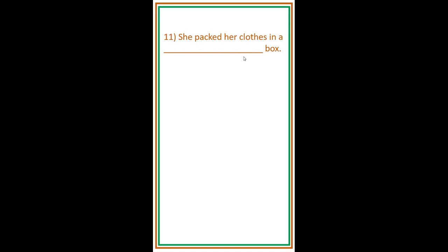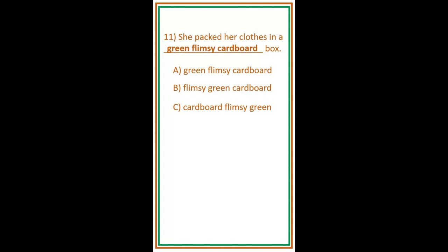Number 11, she packed her clothes in a blank box. A, green flimsy cardboard. B, flimsy green cardboard. C, cardboard flimsy green. Answer is she packed her clothes in a flimsy green cardboard box. It's letter B.